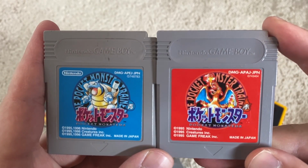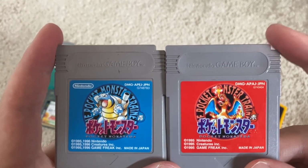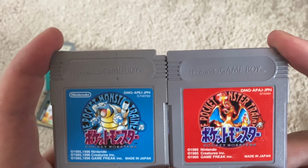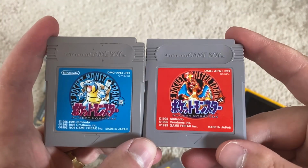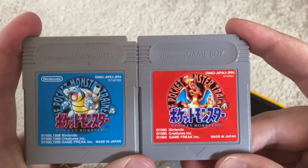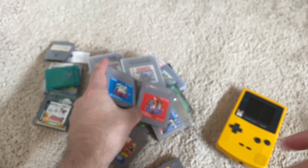We got Red and Blue here. And so I think these two, the save batteries do still work, which is pretty crazy considering these games are almost 30 years old now. So these two did work, but I think all the rest, if I'm not mistaken, don't save, but that's totally fine. I know how to replace them. But so we got Red and Blue here.